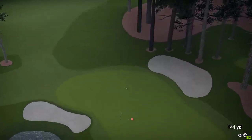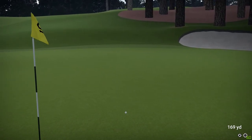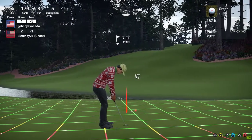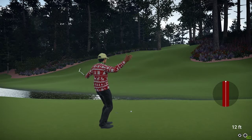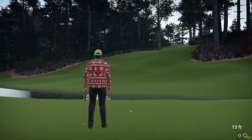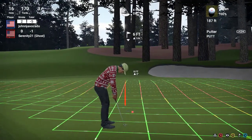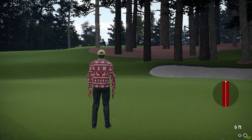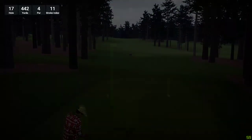Heading for the green here. Okay, I think you'll be 2-putting from here. Okay, let's see what you can do with this 7-footer. Oh, I thought that was in. Little 6-footer here, nothing too scary. Solid stroke on that one, bud. Okay, so that'll keep you at 5 under for the round.